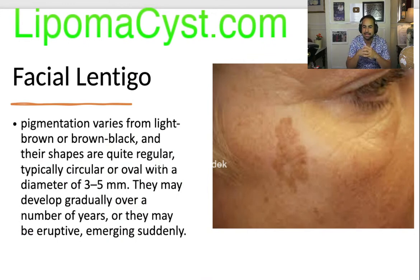Facial lentigo. Obviously, it can be on the hands, it can be on the face. And again, here we see this example of about a 3-5 millimeter lesion developed gradually over many, many years. They're very, very thin. They can appear gradually, or they can erupt a bit more suddenly, shall we say. They are benign, but obviously get it checked out. Make sure they are the benign lentigos, because you can get lentigo maligna versions as well, much deeper in the skin and a bit more sinister. Okay.